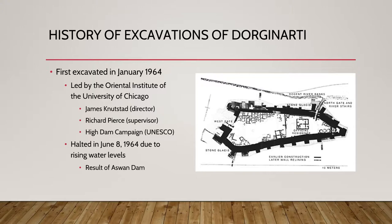This UNESCO project, they're starting kind of late in 1964. That had started probably 4 or 5 years earlier. Yeah, I think 1959 is when the whole campaign started. So they excavated a lot of sites, and a lot of money got poured into trying to excavate during that period because they knew the construction of the high dam at Aswan was going to flood hundreds, probably thousands of sites.